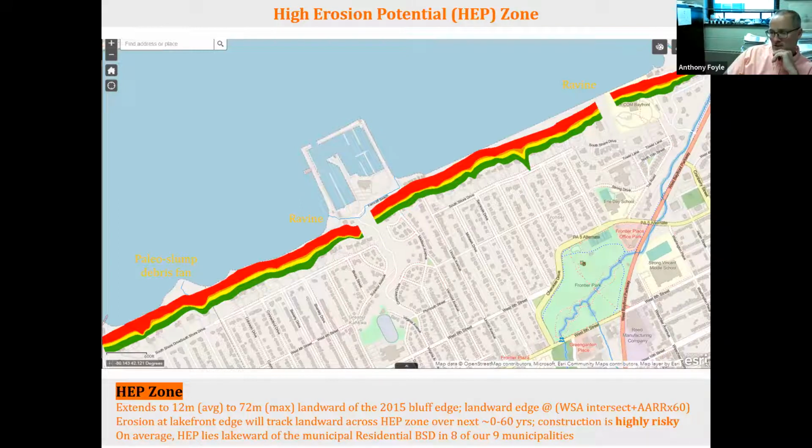Historically, it's probably 50 years. Pennsylvania uses 50 for a residential structure. Other states are moving to 75. A lot of FEMA work involves a 60-year number. So that's how we ended up with that. So that dictates then where the landward edge of this orange HEP zone is.